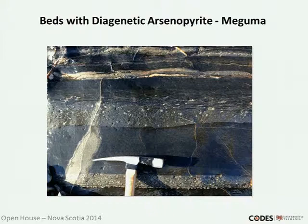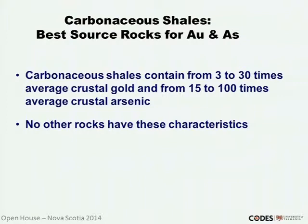Carbonaceous shales usually contain from 3 to 30 times average crustal gold and 15 to 100 times average crustal arsenic. And no other rocks have those characteristics. No other rock is as good a source rock for these gold deposits.